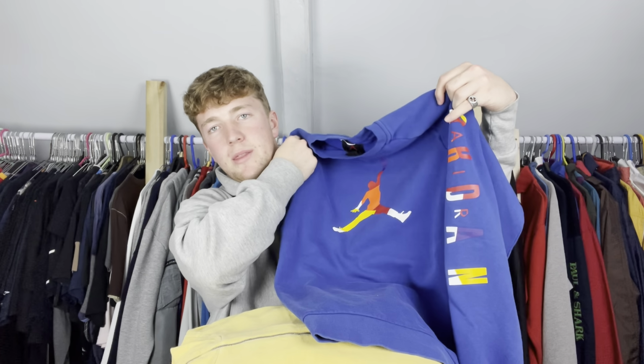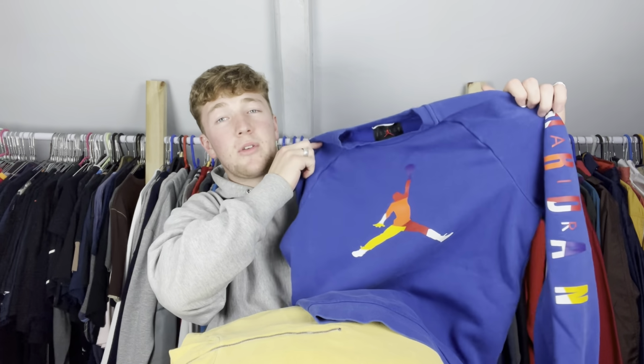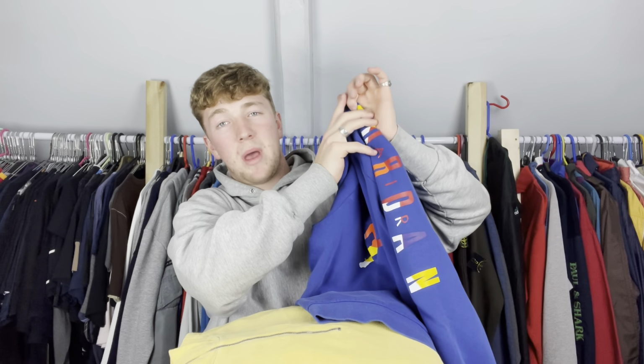Next we've got an Air Jordan sweatshirt. I paid £5 on it. This was on the Wednesday car boot. Nothing too crazy, you probably get around 20, 25, and maybe a little bit more.